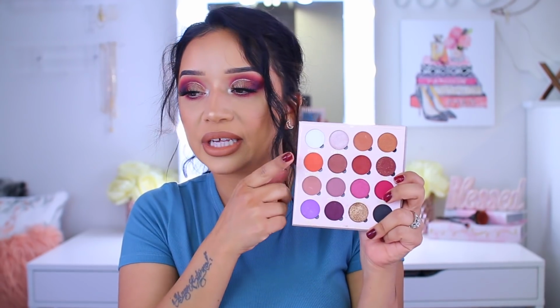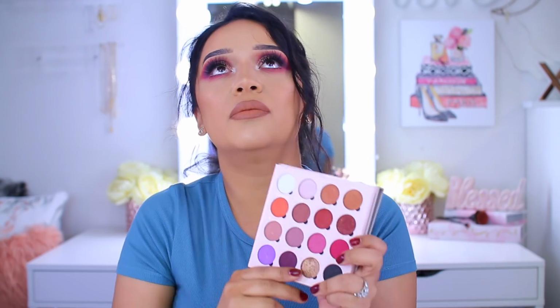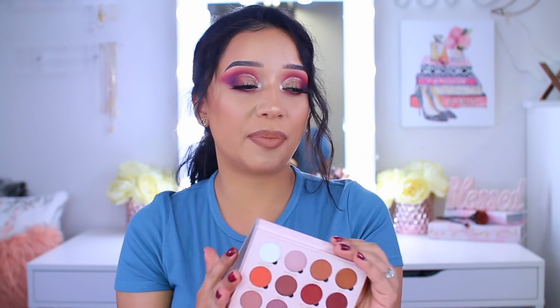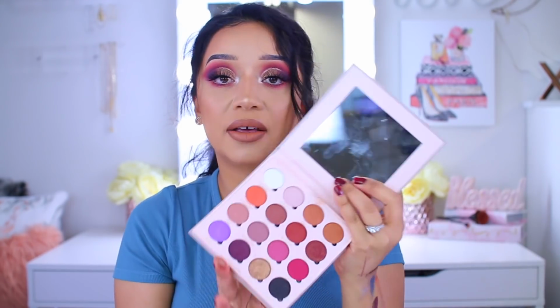This orange, which is Sagittarius, I threw that at the very top of the crease just to make it a little bit more warm. Oh my god, I just can't get enough. These have to be some of my top favorite eyeshadow palettes that you can get at the drugstore for $15. You can't go wrong. I love this palette. You can't go wrong at all, especially with the price.